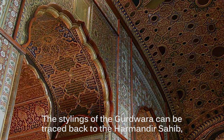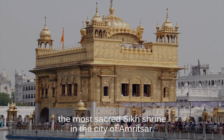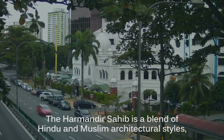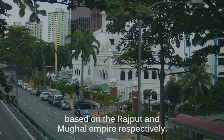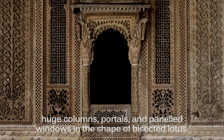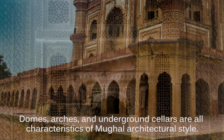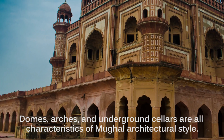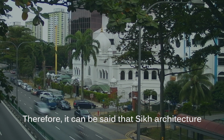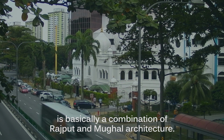The stylings of the Gurdwara can be traced back to the Harmandir Sahib, the most sacred shrine in the city of Amritsar. The Harmandir Sahib is a blend of Hindu and Muslim architectural styles, based on the Rajput and Mughal Empire respectively. Typical Rajput elements include huge columns, portals, and panelled windows in the shape of a bisected lotus. Domes, arches, and underground cellars are all characteristics of Mughal architectural style. Therefore, it can also be said that Sikh architecture is basically a combination of Rajput and Mughal architecture.